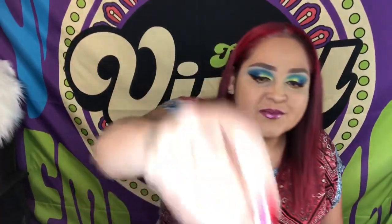To be honest, I'm not a fan of metallic lipsticks due to the fact that I'm older, and I feel like the metallic just shows all the wrinkles you guys can see in my lips. But I'm not gonna keep my... I feel like a peacock. I swear to God, this lipstick is so ugly.